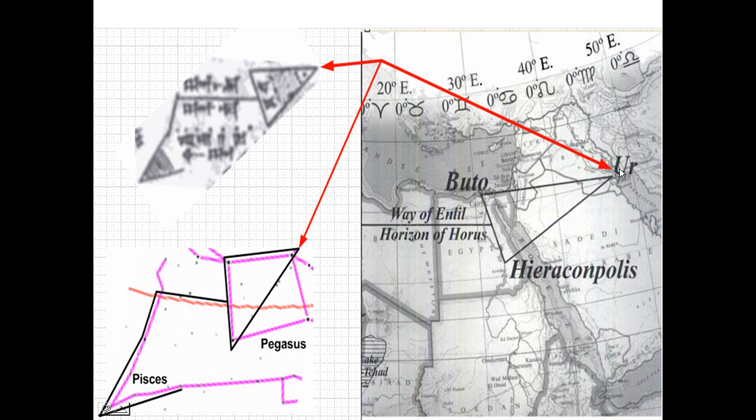the three cities Buto, and Hierakonpolis. Don't know if I'm saying that right. So those are the three cities in ancient Egypt, and you can see up here the Mediterranean Sea, and then you can see something called the Way of Enlil and the Horizon of Horus. Now, Horizon of Horus is an Egyptian term, and it's used throughout their writings. The Way of Enlil, I don't know if the Egyptians use it or not. The Syrians use that. Enlil is what one of the tablets for the mole pens called Enlil. It's basically the 7 planets, and the N in Enlil means like light, shining, moving lights.